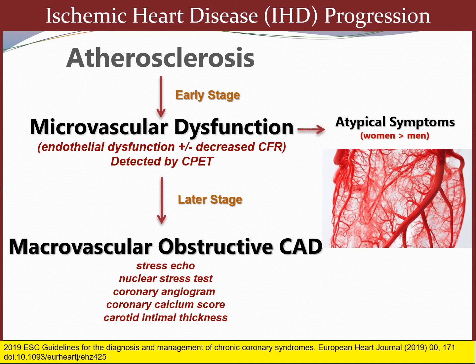And most of the volume of blood that the heart muscle actually sees is auto-regulated at the small vessel level. The large vessels on the surface of the heart, they're just conduits, and they don't really auto-regulate. So this dysregulation in auto-regulation is the early marker of atherosclerotic heart disease.